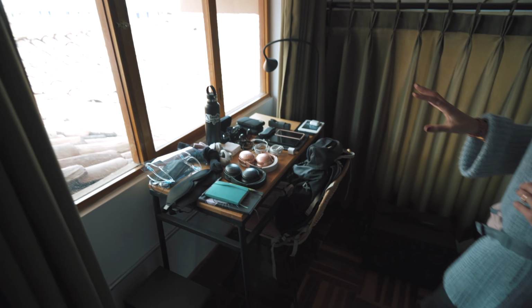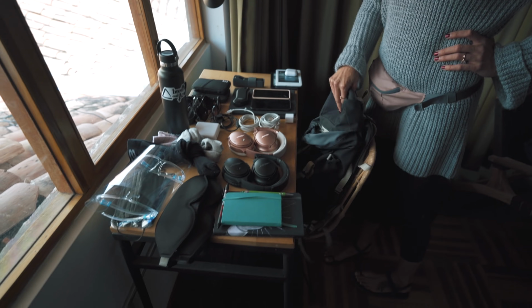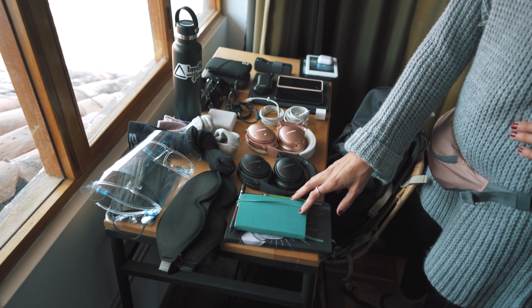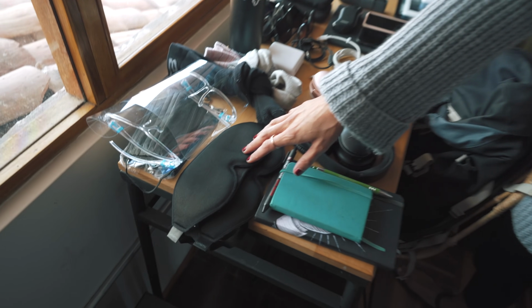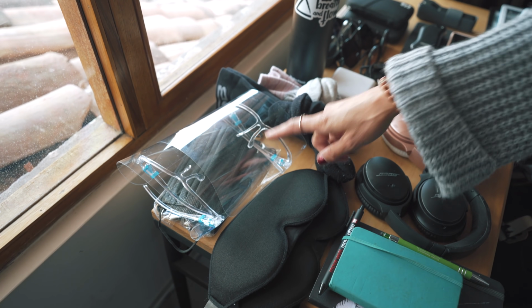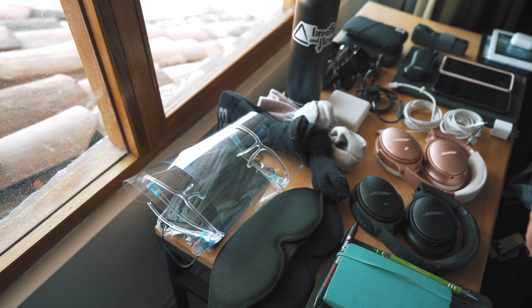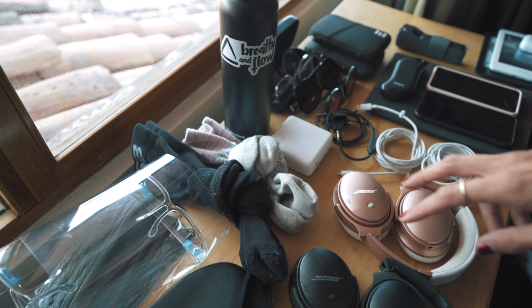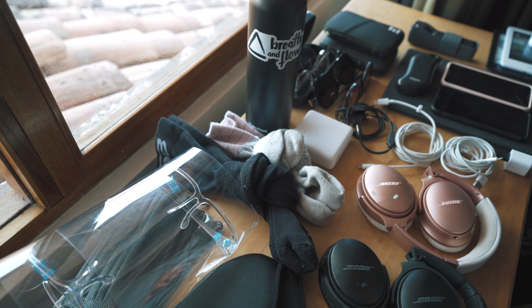It's essential. And then everything over here is stuff that we bring into our carry-on on the airplane. So we have our notebooks, pens, eye masks, face mask, face shield. Face shields currently needed in South America. Compression socks, so our ankles are not ginormous by the time we get off the flight.